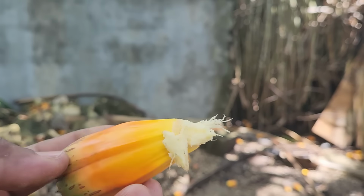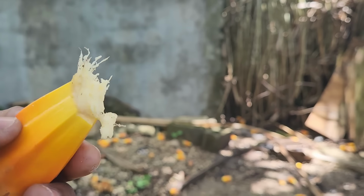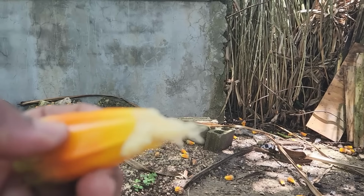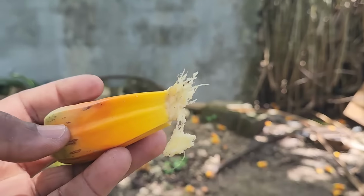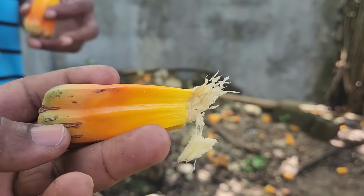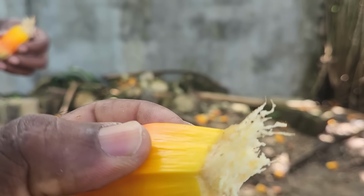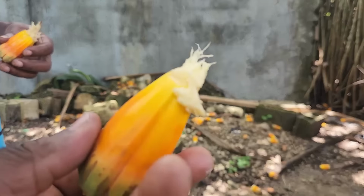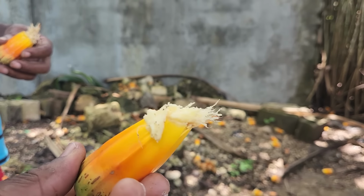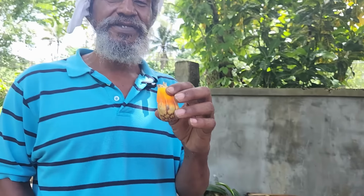Those of you into color can probably define it better than me, yellow, red, but it's very vibrant. Very tough, you can't just bite it easily. Green, red, and gold, as the fireman says. And it's very fibrous, as you can see. So it's tough, but it's very sweet. It's so sweet it has a very unique taste.